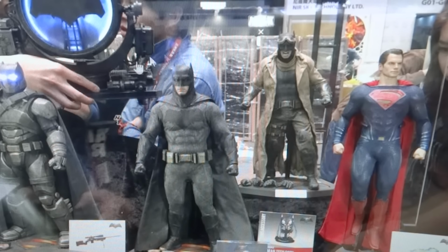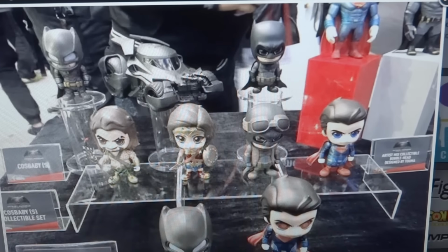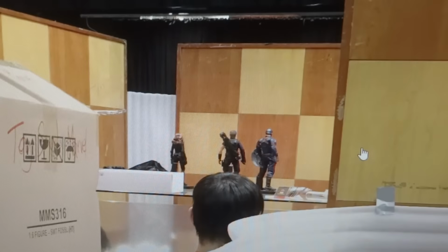As of right now, I do plan to get this Batman, though. Totally skipping the Superman and skipping the Nightmare Batman, though. And skipping the Bat Signal. Here are the Cosbaby figures. They stopped doing these for so long, but it looks like they are starting to do them again. All of them, nothing special. The Batmobile is the only thing that kind of looks neat to me.